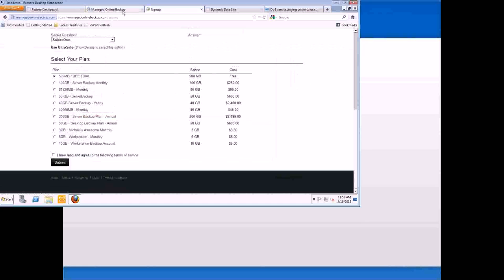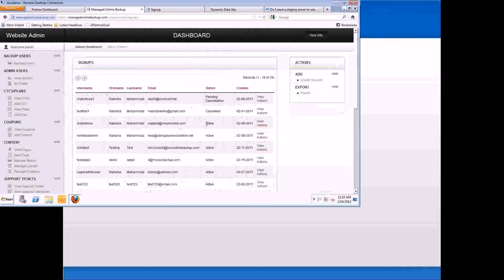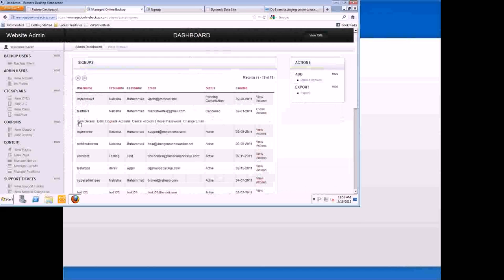Then we have the backup users table. So you have a list of all your users. You can view actions on the users, meaning view details as far as more granular information, use space, total space, their order history, so when they signed up and the upgrades they've made. So this is really nice.